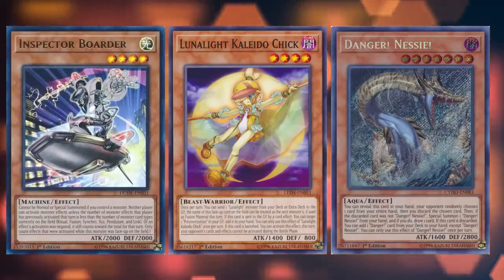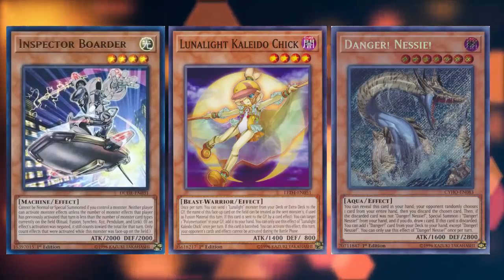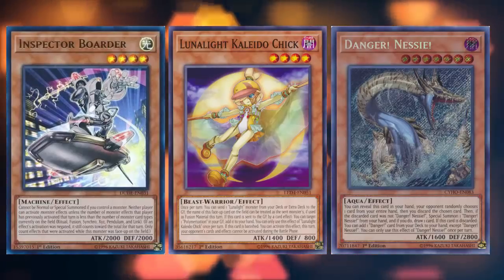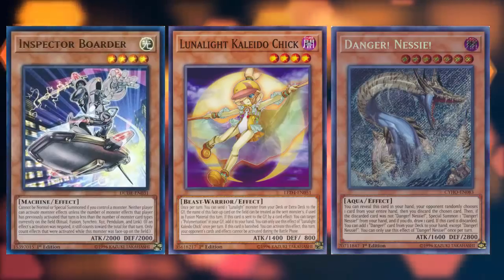And for Lunalights to be able to out this, they basically have to have the perfect combination. They have to have a normal summon, then they have to be able to get a monster from the graveyard with something like Perfume or Tiger. It requires them to have the perfect setup, and I just don't think it's very realistic.